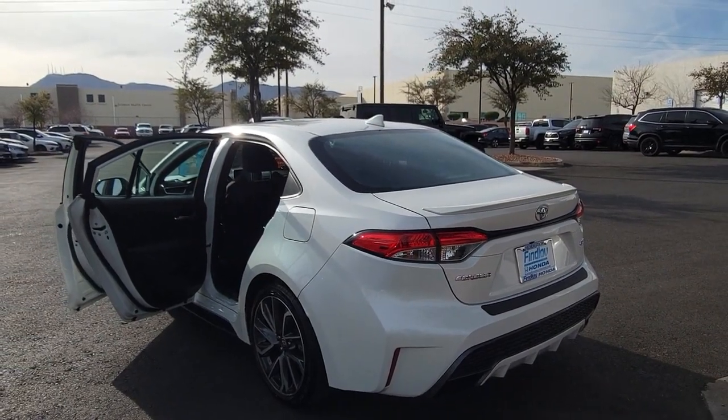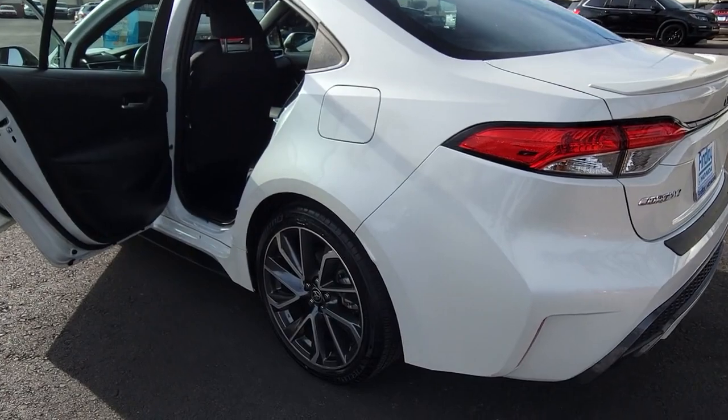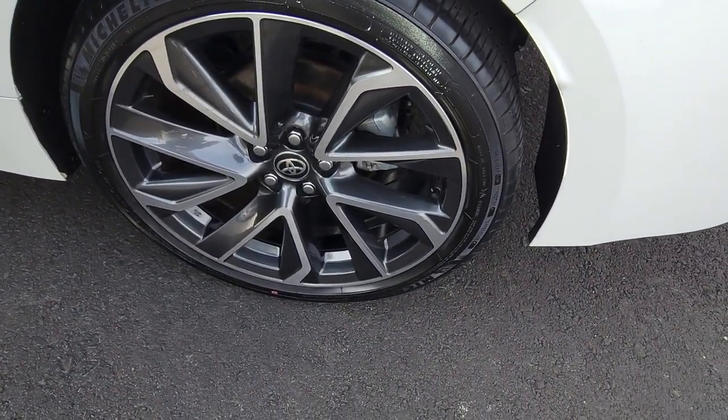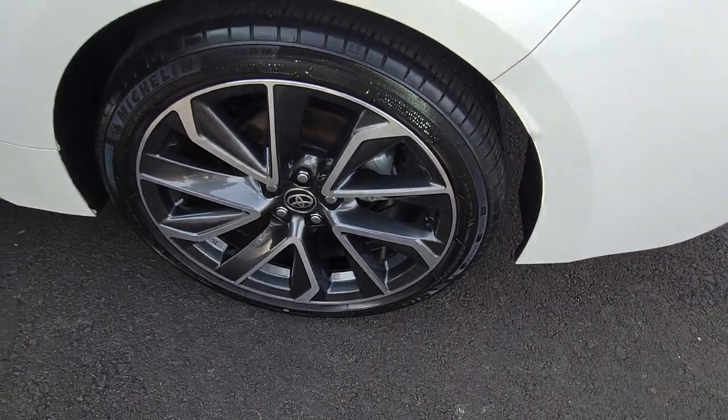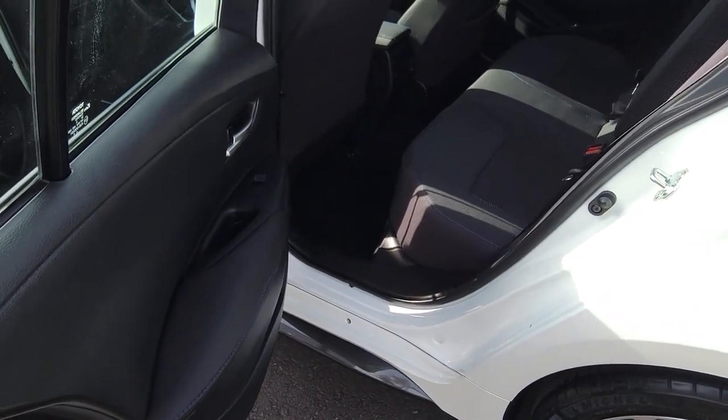These are just some of the great options this vehicle comes with: backup camera, alarm, leather steering wheel, tire pressure monitoring system, floor mats, side airbag, driver illuminated vanity mirror, engine immobilizer, cruise control, AC.